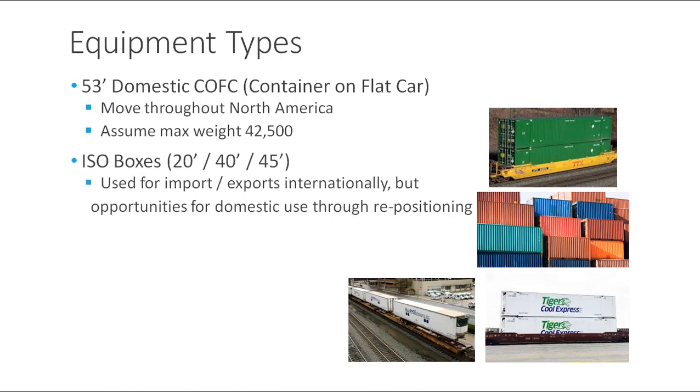The next containers that we're going to talk about are the ISO boxes. These are the steamship line boxes used for imports, exports, and when you have the opportunities, for domestic. When we talk about repositioning, the steamship lines usually ship intact inbound into Chicago or into an eastern port or eastern area. What they're trying to do is get them back to their port so they can get them loaded back on the ships. The way to defray that cost is by loading that container back. A lot of times you'll have the opportunity to get a better rate by loading a repo box back. You'll see the sizes: 20 foot, 40 foot, and 45 foot.